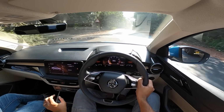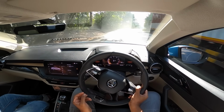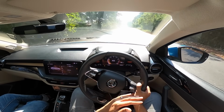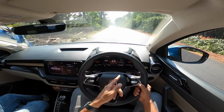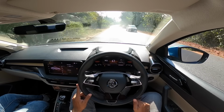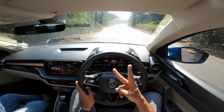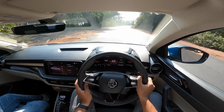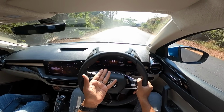It's telling me to shift down to third, so we shall do that. Now when you're driving it spiritedly, it absolutely flies, but when you drive it sedately, it's so smooth, unbelievably refined. In fact, I'm just going to change the cluster mode, and it says 2-cylinder mode. It's already on 2-cylinder mode, so basically it's got cylinder deactivation technology, called active cylinder technology. It's working on 2 cylinders right now. It cuts 2 cylinders to improve the fuel efficiency, and Skoda claims that it can return as much as a 1 litre engine. Well, I don't believe that, because how much can you drive on 2-cylinder mode?